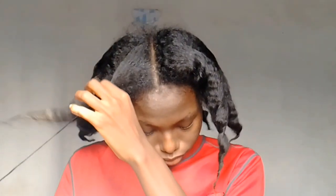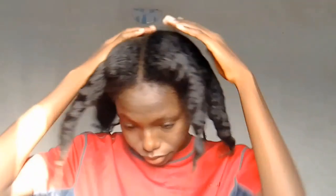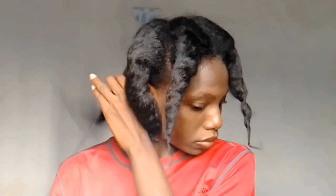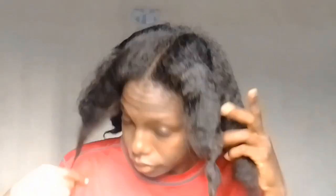I call this my natural hair relaxer. My hair is still 100% natural. It looks straight and longer than the way it was when I just washed it. So sit back, relax, and watch. Let's see the magic.